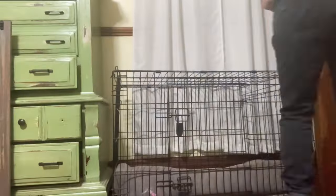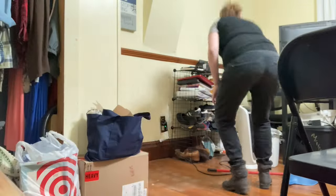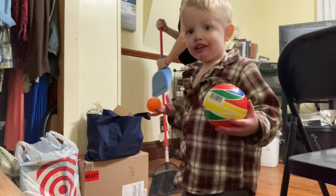Babies do not need much at all. They don't need a lot of things. They just need a little nook. And so we're going to get that nook set up, getting started today, and we're going to work on it for the rest of the week. And we'll kind of show you what we've got going on.